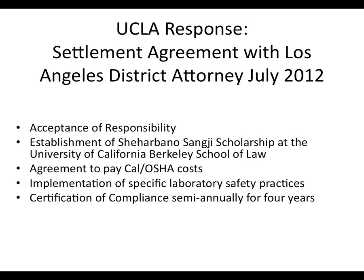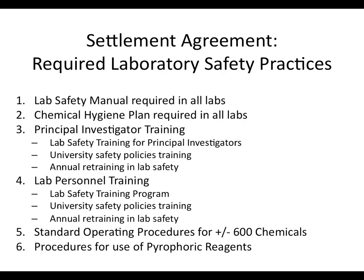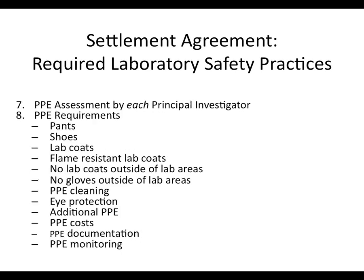So the large section is actually the 4th bulleted item on specific laboratory practices. Outlined in the agreement with the district attorney are 12 specific points, and these are shown over these 3 slides regarding what we must do at UCLA. And the requirement is between all departments of chemistry and/or biochemistry in the University of California system. And so you can see the specific things here regarding lab safety manual, chemical hygiene plan, PI training, lab personnel training, SOP procedures, procedures for use of pyrophoric reagents, PPE assessment by each principal investigator.